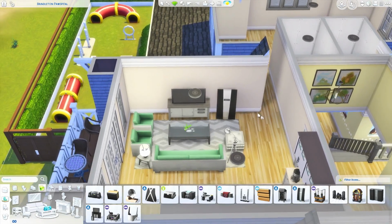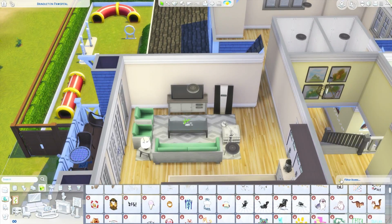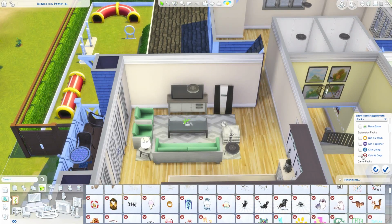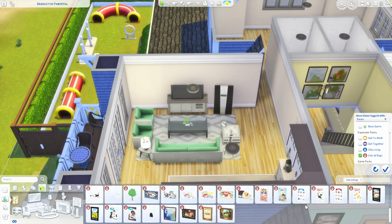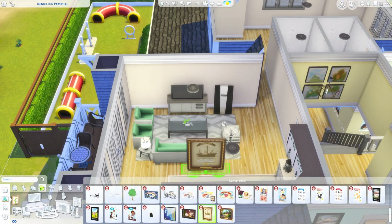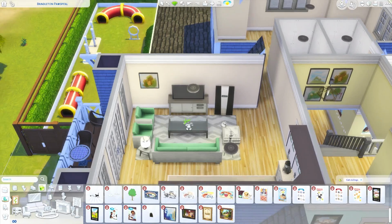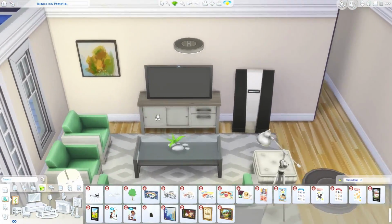I think this is good. Yeah, so go with that. And then we can get some posters up. I think I'll do something different than the vet office type posters that I've been using. Maybe we could throw that in there. I don't know, I just want to keep with a more modern look for this place. So we could throw one of these up here. Yeah, I like that. I think that looks nice.